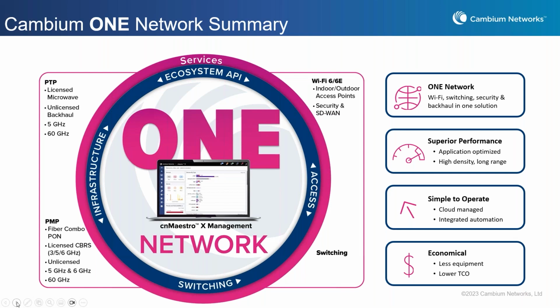And CN Maestro and CN Maestro X make it easy to manage that one network, whether it's the fiber piece, whether it's switching, Wi-Fi, long-range backhaul, point-to-point links, or what we're talking about today, the point-to-multipoint stuff. We have solutions in just about every flavor, every combination, and we'll talk today about how you can keep this investment in this one network economical, operating smoothly, and with very little downtime, and keeping those customers happy.